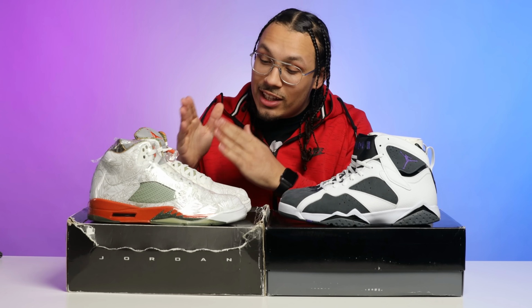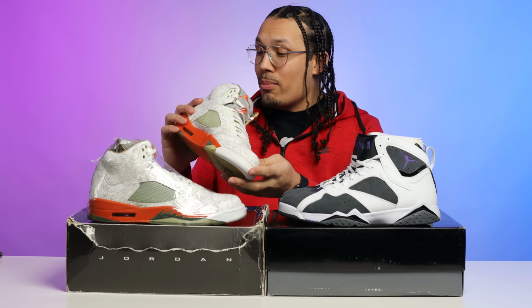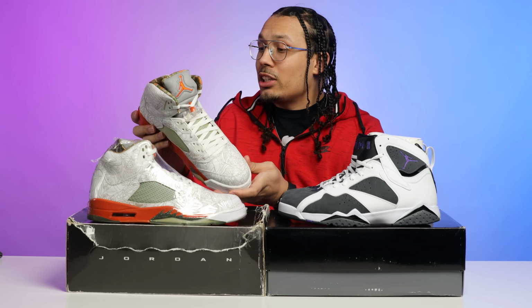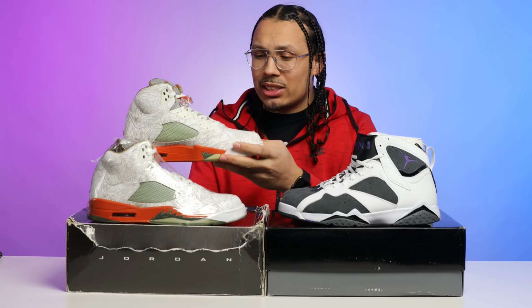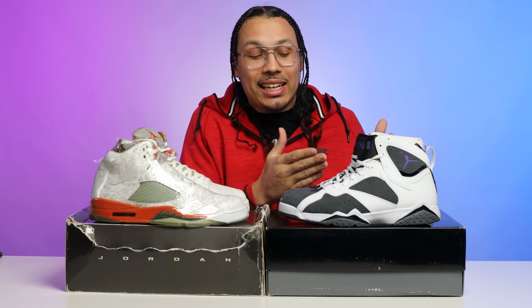But there is one thing that we cannot forget to mention. This shoe right here, the sentimental value, priceless. Simply because this is a dead stock Laser 5 in immaculate condition, looking good. The midsoles are intact. Everything is just perfect with this shoe. I'm so happy I got these back, bro. So like I said, I would keep my word either way if the shoe was higher or lower in value. We have the second sneaker being the Flint Air Jordan 7.